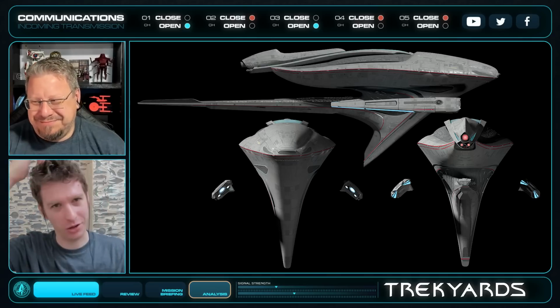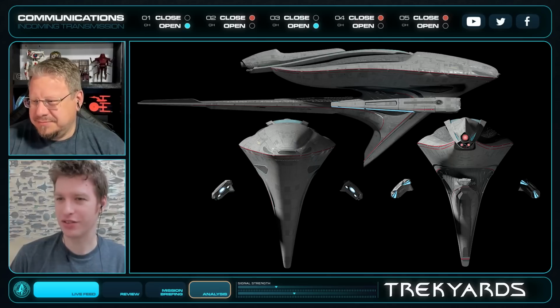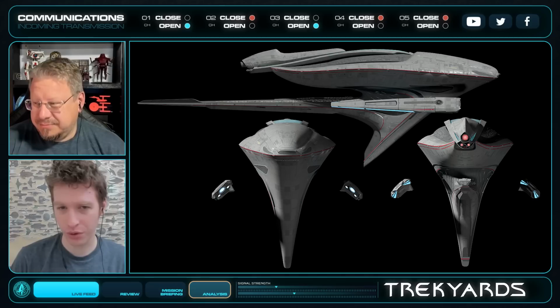I feel choices have been made here. Actual creative choices, you know what I mean? Versus just putting stuff together, which I like, right? It's a very broad set of designs for the 32nd century. Super, super broad. But let's look at some detailed shots, Stuart, which we can go through.